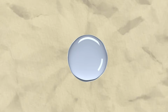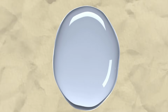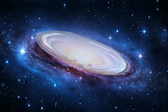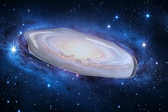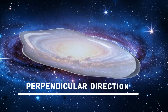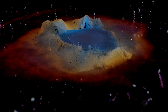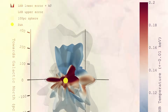The oddly shaped bubble isn't just sitting there, it's actually slowly growing. The area is expanding up and down along the galactic plane. And by galactic plane, I mean the flat disc-shaped region where most stars and matter in the galaxy are concentrated. So, the local bubble is growing in a perpendicular direction to the galactic plane, which makes sense because there's less stuff in the way above and below the galaxy compared to the crowded middle.